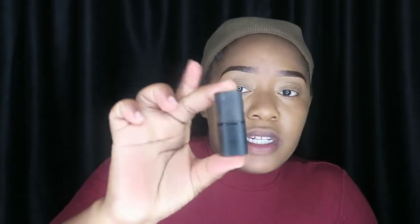I'm using my red lipstick from Sleek. It's a very old red lipstick that I don't normally use because it's shiny and I like matte lip stains. But anyway, for the purpose of this video, this is what I'm gonna use. So this is lipstick.